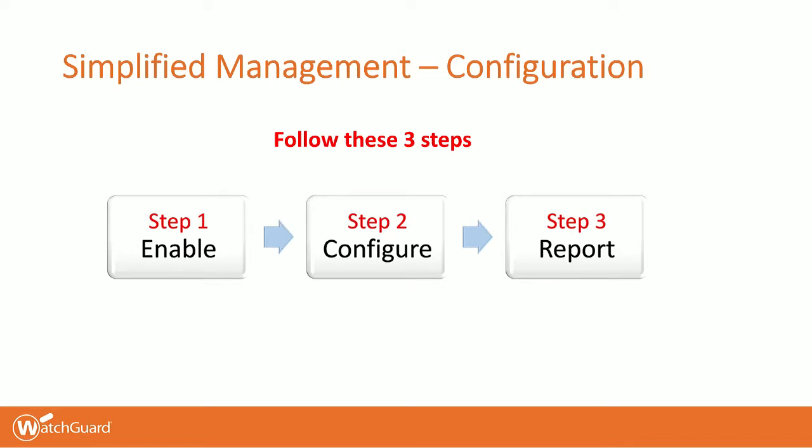Next up is configuration. And here, guys, I think it's very important to follow the three-step approach. And the reason I call it the three-step approach is because if you're not able to configure a security service or update a security service using these three simple steps, which is number one, enable it, number two, set the policy or configure it, and number three, being able to report and log on it, then that means you're adding additional cost to your managed services.